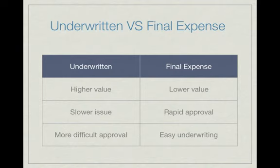Let's take a little bit closer look at underwritten coverage versus final expense insurance. On the underwritten side, typically the value overall is higher. Underwritten coverage is usually going to have a little bit more robust language in the terminal illness benefit rider and the chronic illness benefit rider. The cash value benefit may be a little bit easier to access there, whereas with final expense, your premium is going to be a little bit higher and you're going to have fewer benefits. That equates to a lower value. Your cash value isn't going to be there and your death benefit is going to be fairly low.